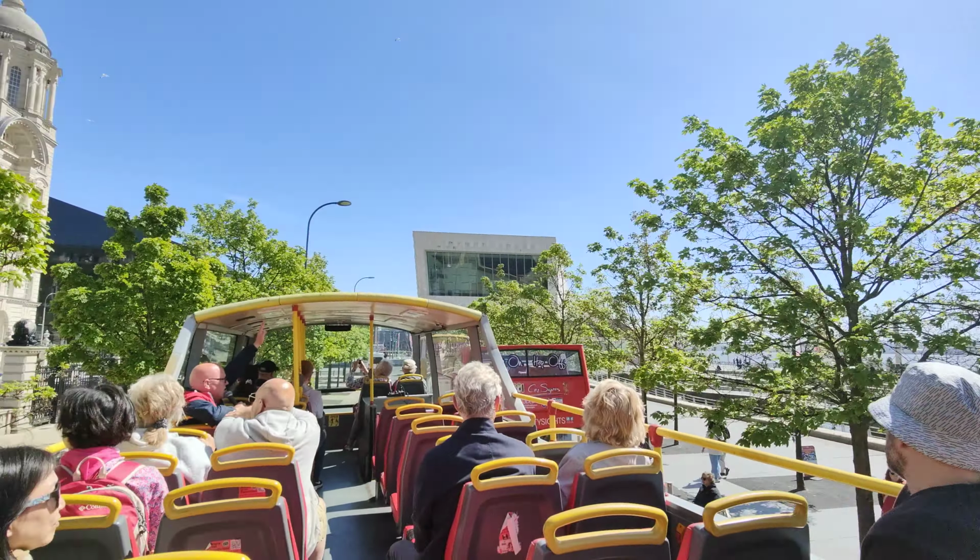But we are in the Georgian Quarter right now. And if you look to your left in a moment, you will see Faulkner Street. So Faulkner Street is on the left. This is where they did a house through time a few years back, where it told you about everyone who'd ever lived at number 62 Faulkner Street.